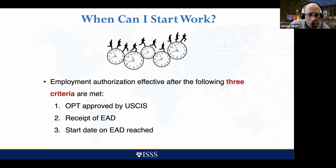And so people often ask, when can I start work? So you need to wait until your OPT is approved by USCIS and you have your EAD card in your hand, because you need to be able to show that to your employer so they can put you on the payroll, and that the start date on the OPT card has been reached. So if you put in July 1 to start, and hopefully you get your card on June 15th, you can't start until July 1, because that's what will be written on your card. So you need to follow those dates that are on the card.